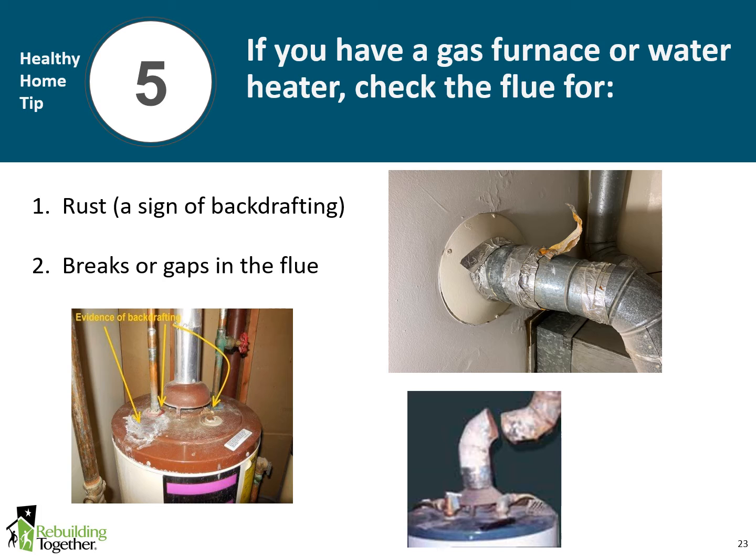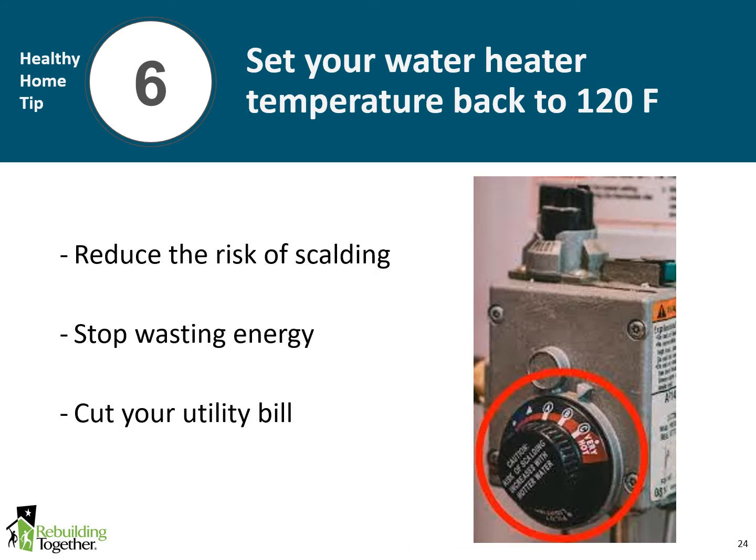Healthy home tip number 5 is to check your gas furnace and water heater flues, which take poisonous carbon monoxide out of your home. Check for rust on top of your water heater, which is a sign that combustion gases are backdrafting. If your flue has a break or a gap, call a professional immediately.